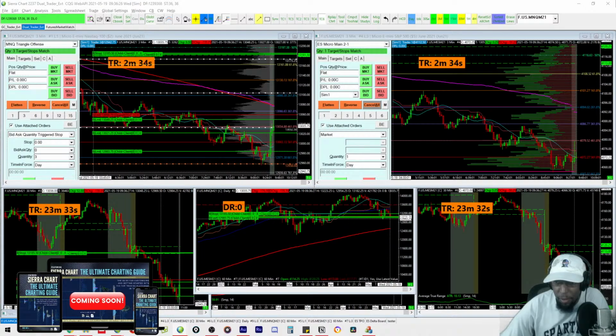We got a little battle going on. I'm not crazy about taking a breakout or a takeout. Depending on how this closes, I may make an exception. Just looking at the price action. I got an order slightly above the high of this bar that we're currently forming.